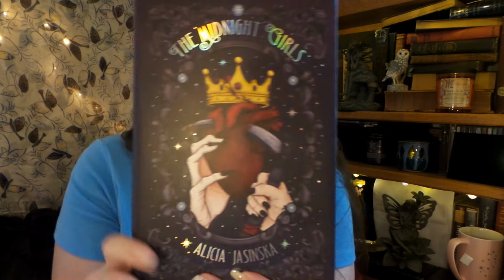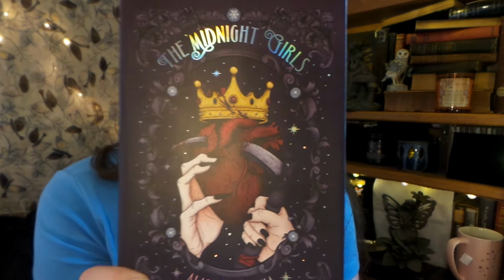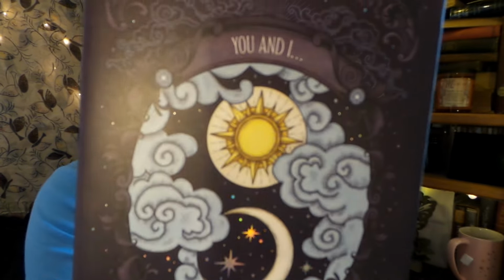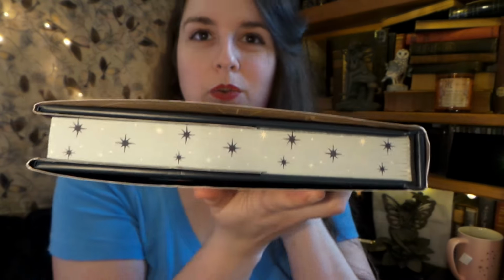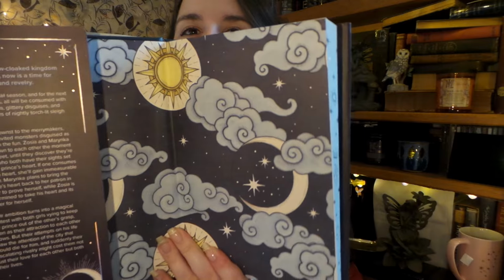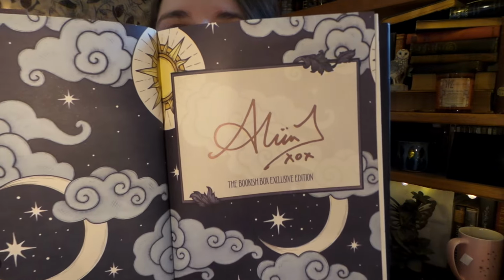Next, this one, it was relatively new, I think. And it is The Midnight Girls, and this cover is really, really different than the original. But oh my gosh, it has holographic foiling, which is absolutely very, very cool. If you know me, you know I love my holographics. But the edges, very, very interesting. End pages, gorgeous. I'll have the books down below, so if you want to check them out on like Goodreads, you know what the titles are. Signed by the author. This one is from the Bookish Box. I think I've picked up one of these before from, I think, Half Price Books.